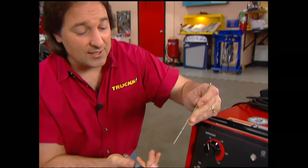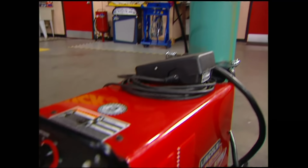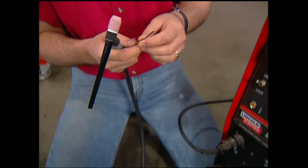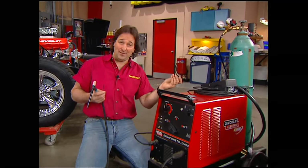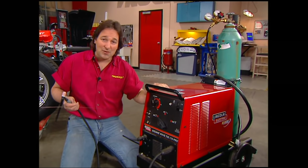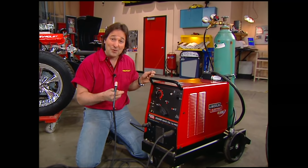Then you have a tungsten that slides down inside the torch. You have argon shielding gas that flows down through the torch and not only cools the tip of the tungsten, but also keeps the weld from getting contaminated. Then, in your free hand, you have a filler rod. On top of that, you have a foot controller that allows you to control the amperage of the machine while you're welding. So you're using both hands, one foot, and both eyes to make this thing work properly.